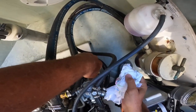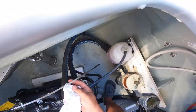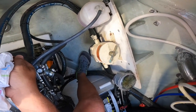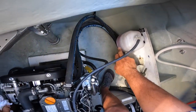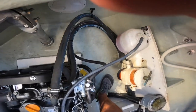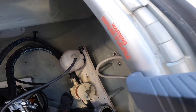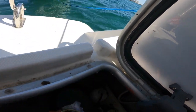This is the brand new engine. So we'll see what this looks like. That's pretty good. Could use a little bit, maybe. Antifreeze is good. Check the sea strainers. We got some company in there, huh? Got a couple of crabs in there. Let's clean that out.